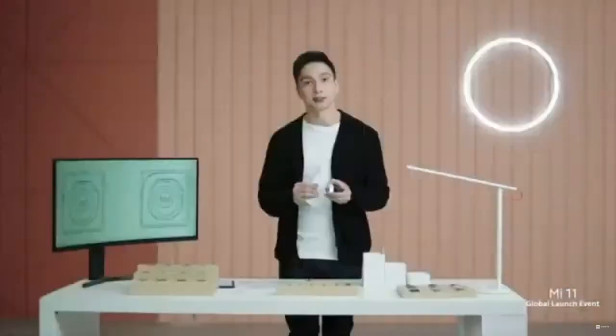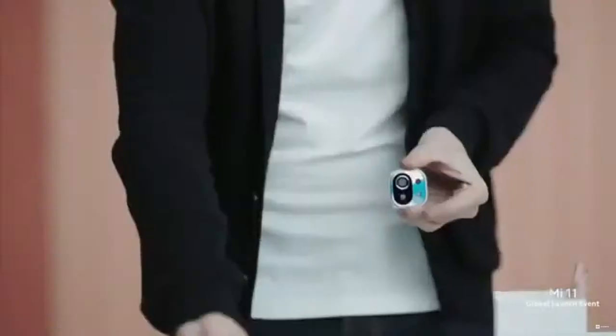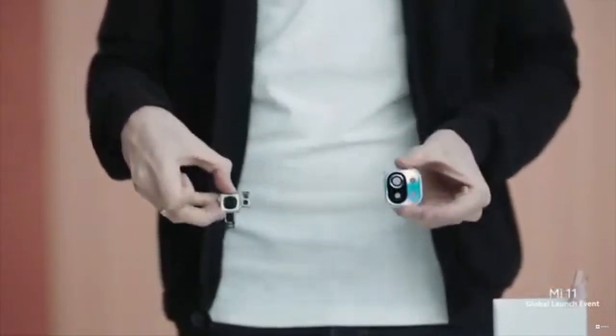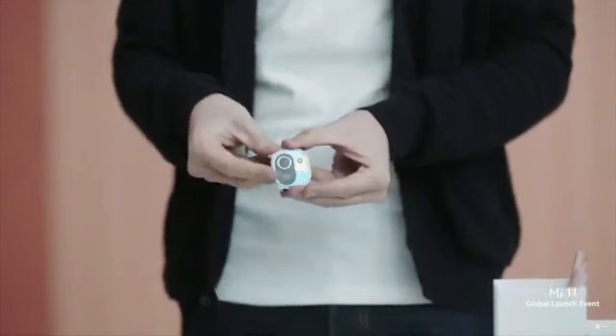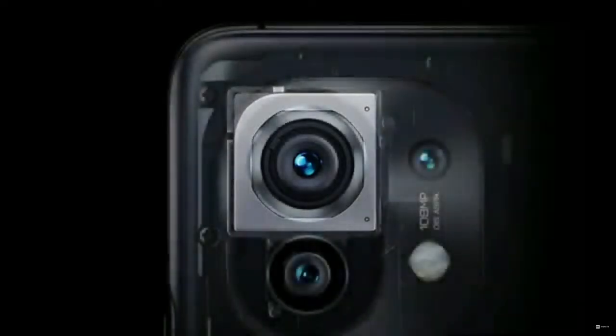Now, this single piece of glass doesn't feature any small gaps in between the layers. Inside, we trim the corner of our 108 megapixel camera module. This ensures that we can reduce the size of the camera bump to its minimum thinness. This allows us to curve the rear of the glass without increasing the size of the camera module.